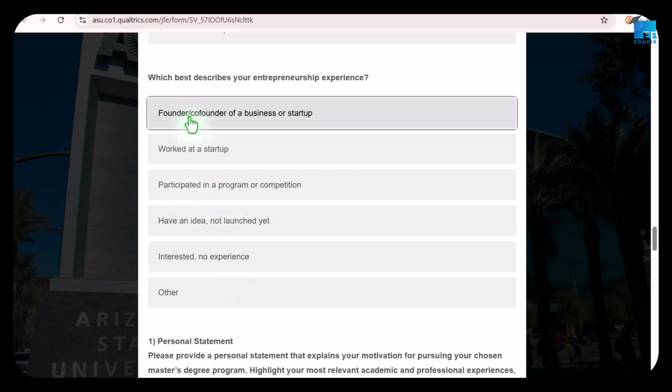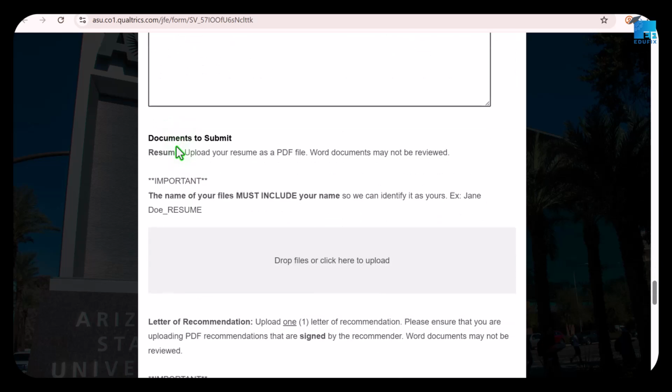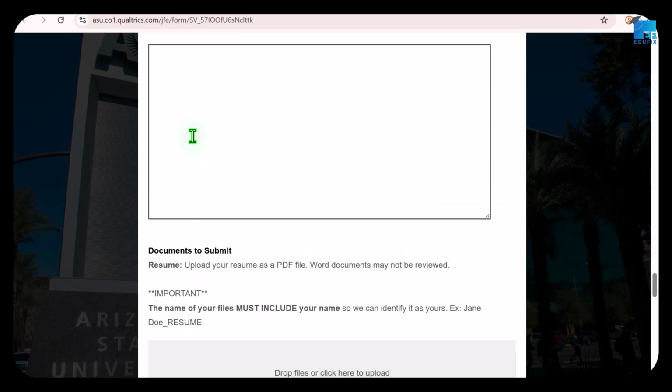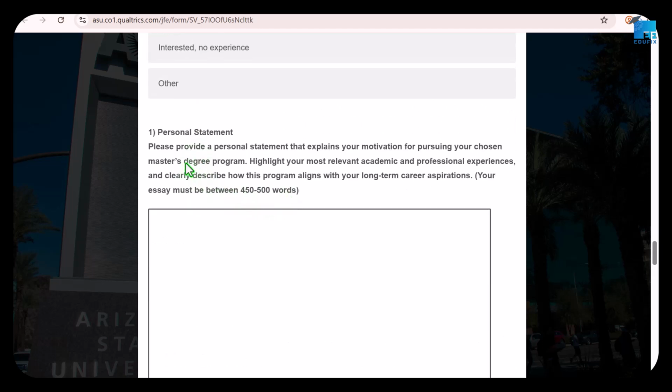And here is the best part, the essays. So we have just 2 essays, which is really light. Trust me, there are some applications where you have about 5 questions and you're writing and writing. So this is just 2 essays, 450 to 500 words.